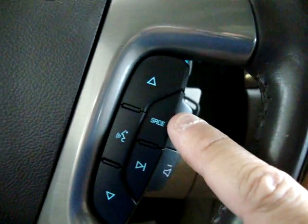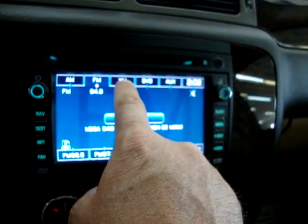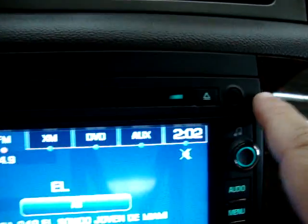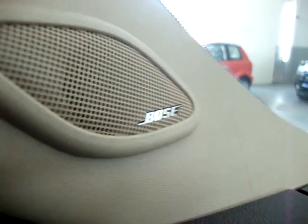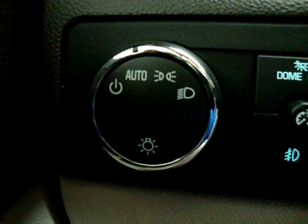The source button moves you from AM to FM to XM to your DVD player to the auxiliary port, which is your iPod port right here, so you can play your iPod music right on your Bose stereo sound system. We've got automatic headlights that come on at sunset and come off at sunrise.